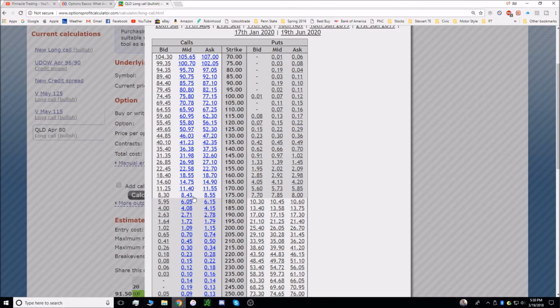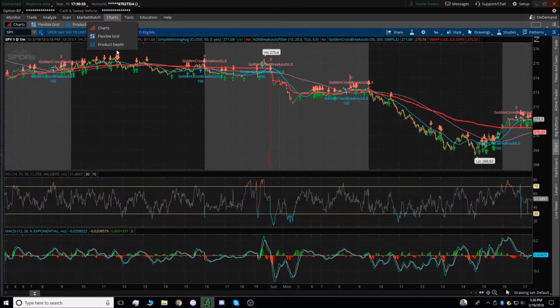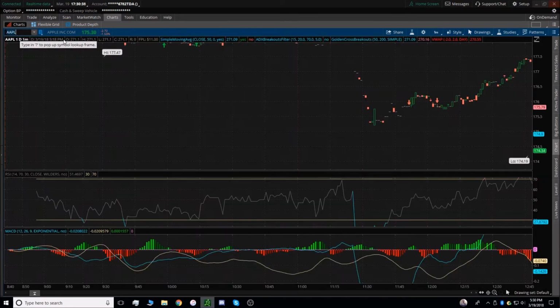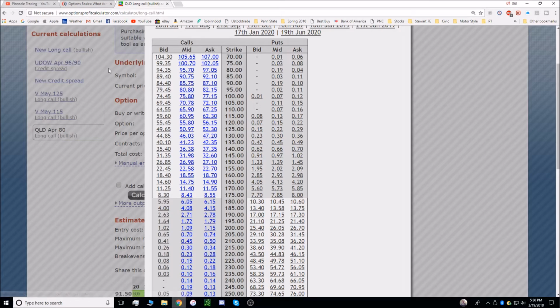Let's pick in the money. That means it's at or below the current stock price, or the strike price. That's another term used. So right now Apple is trading at 175.30. That's what this shows, 175.30.